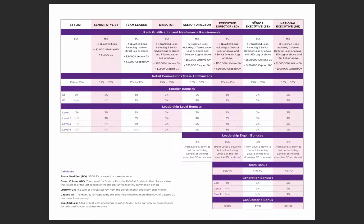Okay. Senior executive. Bonus qualified, 7 legs, 2 senior directors, 1 executive director, and then a minimum of 4 other qualified legs. $500,000 lifetime group volume, $150,000 capped GV for the month. I'm always earning 25 to 35% commission. I'm earning on my E1s, my E2s, my L1 through 4. I'm getting this leadership depth bonus. I'm getting my team bonus. I'm now getting a generation bonus on my Gen 1 and my Gen 2. And I'm getting a larger car and lifestyle bonus, $750.